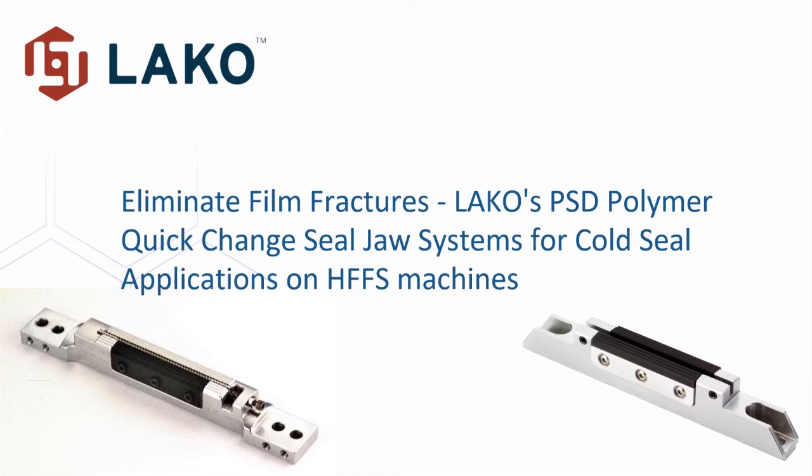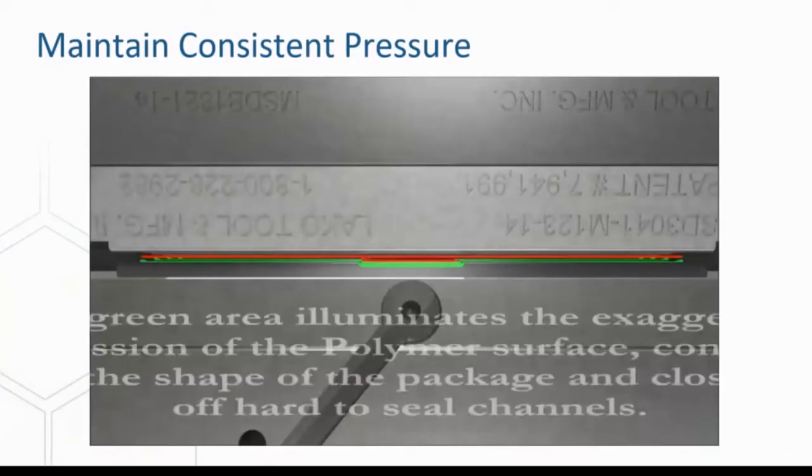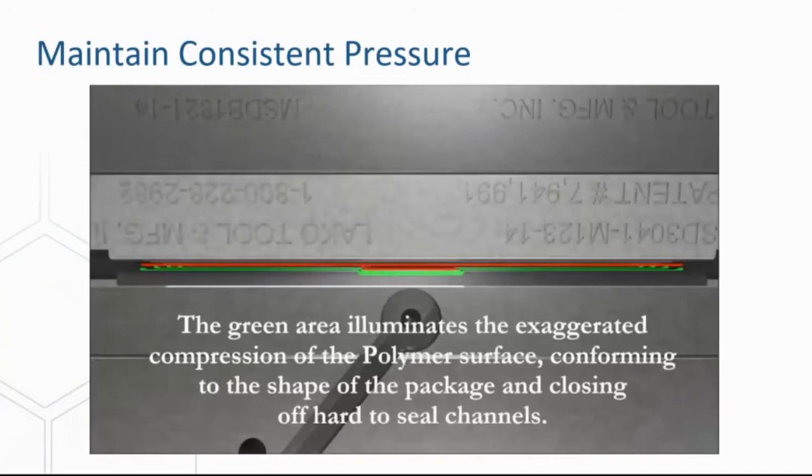In this demonstration, you will see that the polymer will help maintain consistent pressure across the seal surface by flexing over the critical transition point where the fin seal meets the horizontal seal. This transition point changes the number of layers of film from 2 to 4 layers.